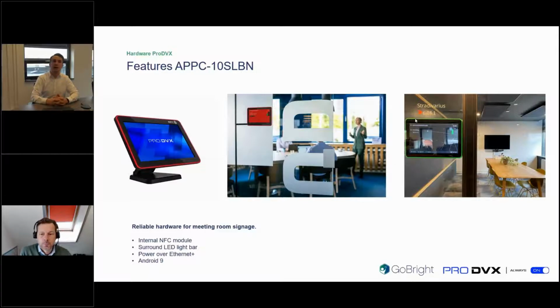So if we're going all out, we have the surround LED bar unit, which, as Chris said before, also includes an internal NFC module. Having this internal NFC module present within the application and within the functionality of the device itself allows meetings to be booked much more efficiently.